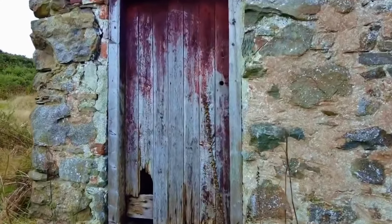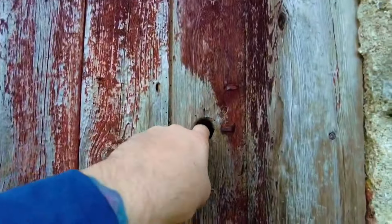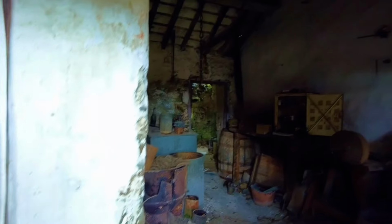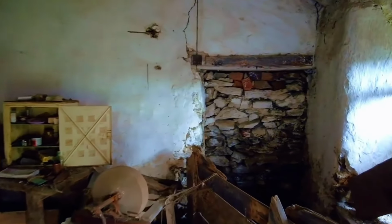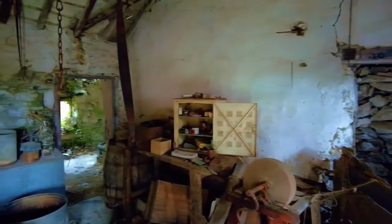And again, I'm going to show you this as I see it when I walk in with the lighting. We just pop our finger through there, lift the latch, open the door. It's quite a step up. There is a bit of land erosion. Hopefully the camera is going to adjust its light. And we've got a path through the centre. There is a fair bit of light leaking into here.